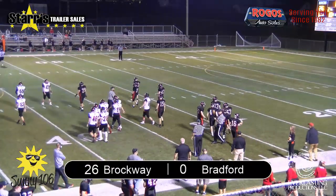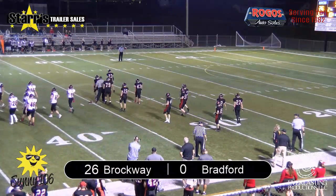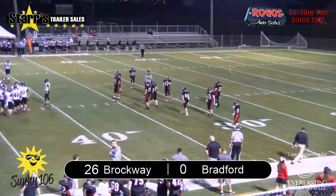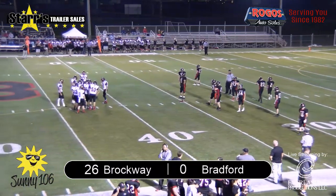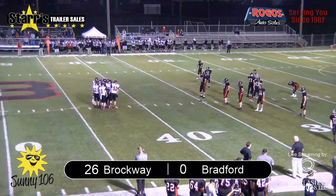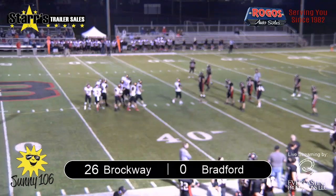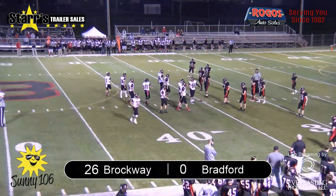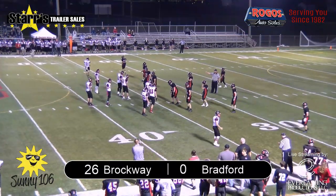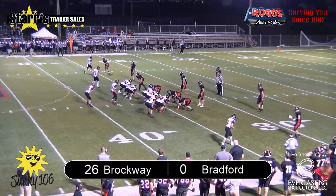One of the things that I'm noticing tonight on the Rover defense, number 44, Connor Reichman for Brockway, is doing a good job going sideline to sideline and getting some of those big tackles. I think on the second fumble of the game, he's actually the one that punched it out. So he's doing a good job tonight for the defense. Well, the defense is looking much better, and of course the offensive line is looking much better as well. And John doesn't need a whole lot of room to move that ball down the field. Yeah, especially with the way he's moving his legs tonight, that's for sure.